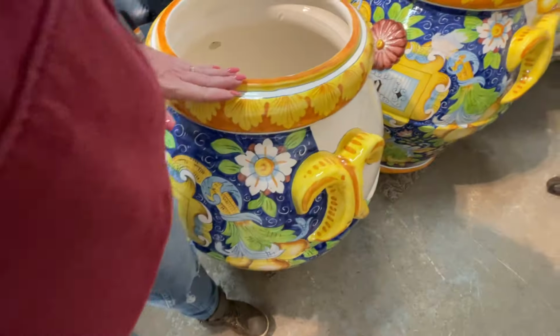Can you hear me? Is this on? All this stuff is like new. It's in good shape. Sunbrella cushions on them. Those have the red pillows. We put them inside because they were glowing.